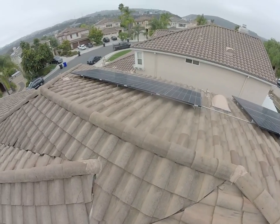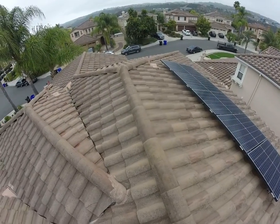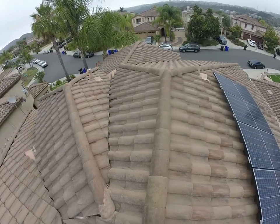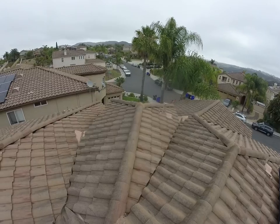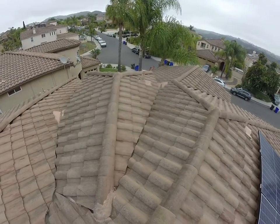So all in all, this roof is still in good condition. You've got several years of life left in this roof. Most homeowners neglect any type of roof maintenance, and so this is just ready for some roof maintenance.